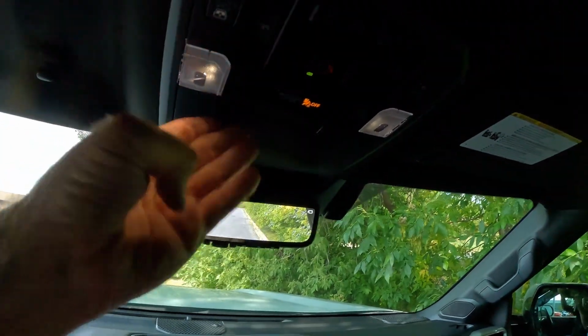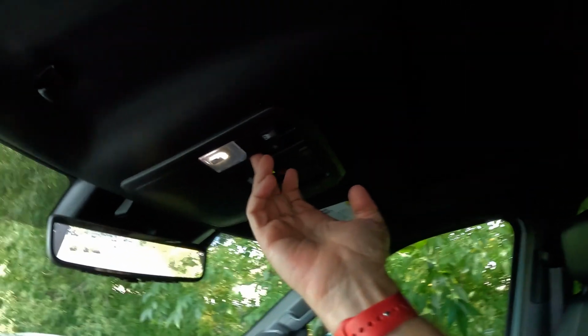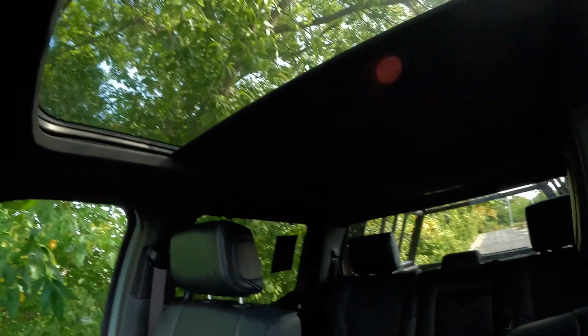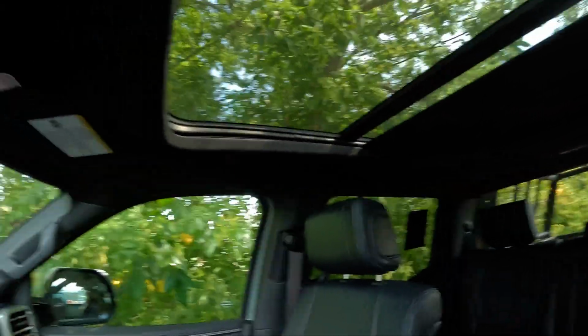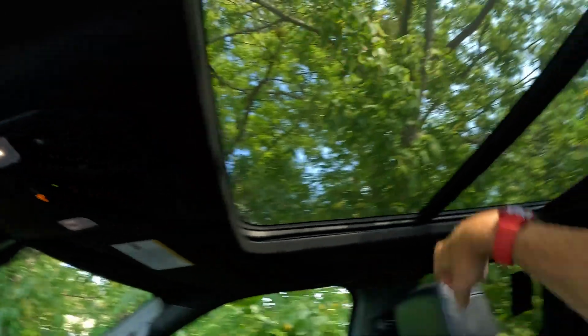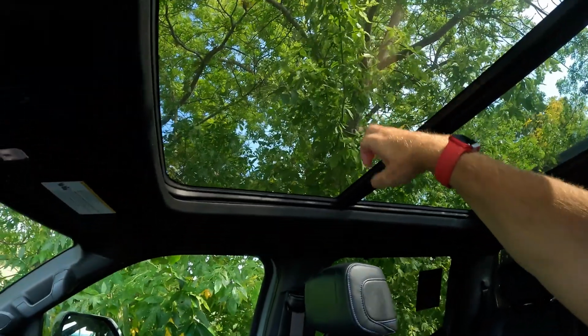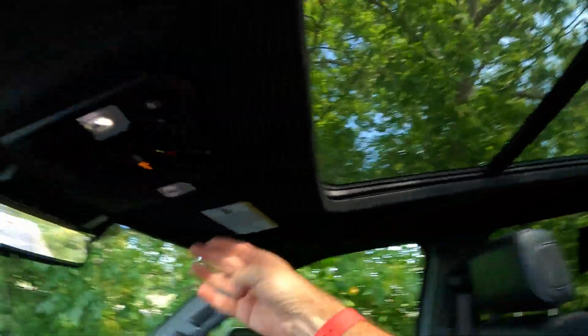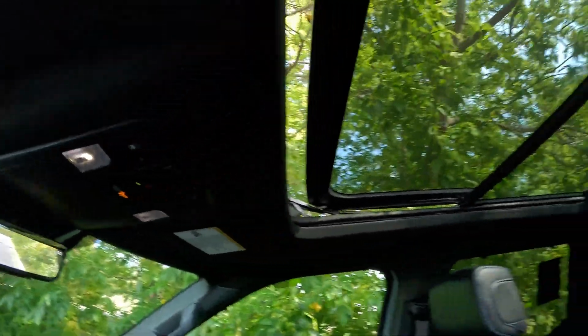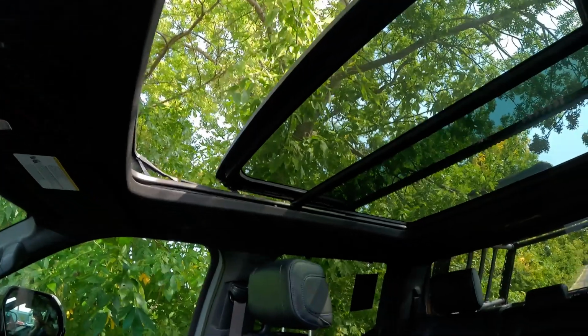Now let's take a look at the panel moonroof. You can see it does have a shade. It goes all the way back. So there's a switch here. If I just want to open the shade, I can go ahead and slide that open, and that'll come all the way open. And then we also have a switch here for the power moonroof. So this part of the panel moonroof can tilt up, and it can also slide back using this switch right here. You hit that switch and it will automatically go all the way back.